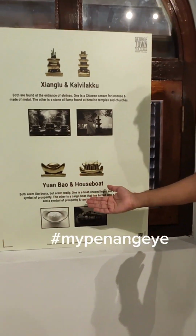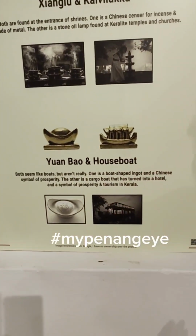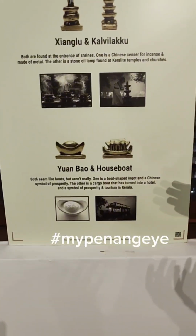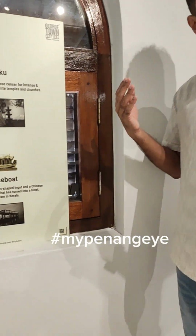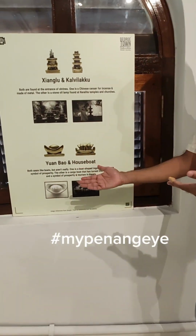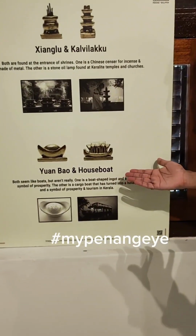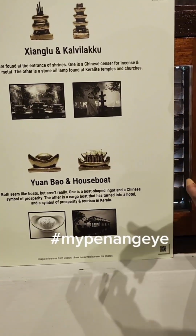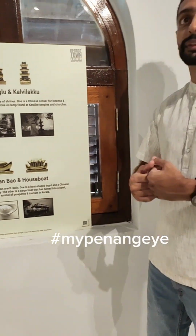And the last one is the Yuanbao and houseboat. Now we're on two completely different elements, and they are more about form similarity. Both are shaped like boats, but they serve different functions. The Yuanbao is a symbol of prosperity and is a gold ingot, while the houseboat used to be a cargo boat that is now used as a kind of tourism hotel boat. So these are the sculptures.